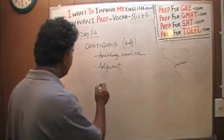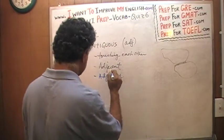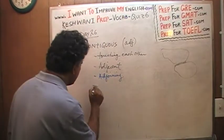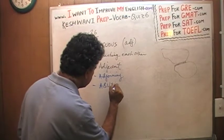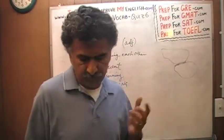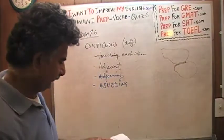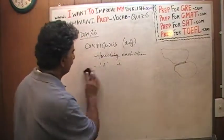Adjacent, adjoining, abutting. It just means next to each other. That's what contiguous means. Sharing an edge or a boundary. That's all. Let's go to the next word.